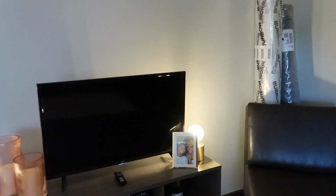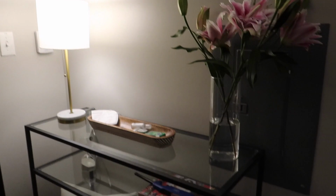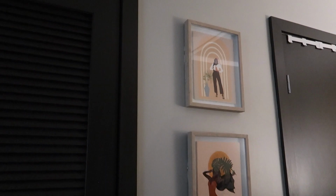As for my foyer, I definitely don't have a lot of lights on right now, so sorry about that. But my foyer table is doing good. Love that. Bathroom's all set up. And I also got this mirror from IKEA, which really opens up this hallway section. And as you guys saw in one of the last clips, I did hang these pictures up, and it adds some color into my little entryway, which I love.